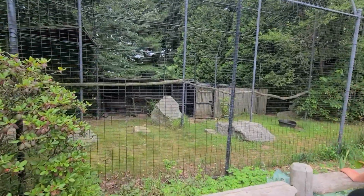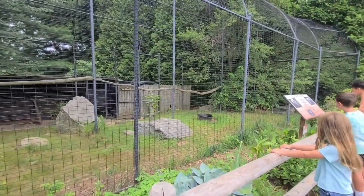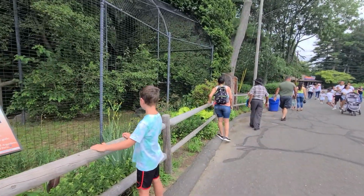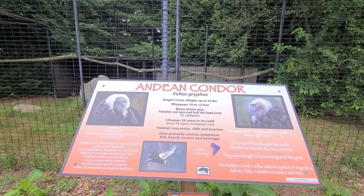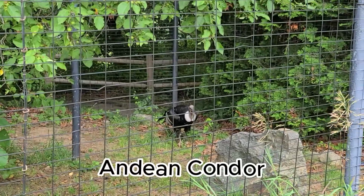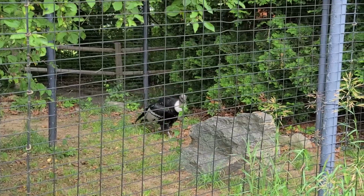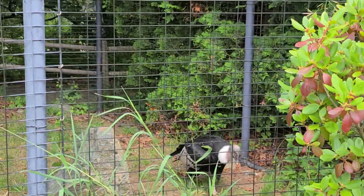There's a bird somewhere. Oh, there it is. Where? Wait, what is it? The corner, maybe he's over there. Oh, probably in the corner over there. They're looking over there. So let's go. Mom, look, it's a bird. Come on. Wow, those are condors. Hey, look. Look at that.